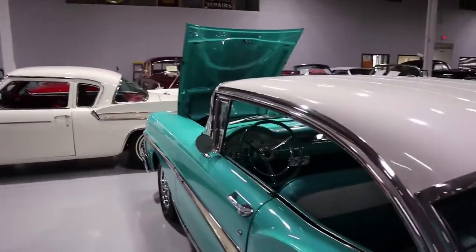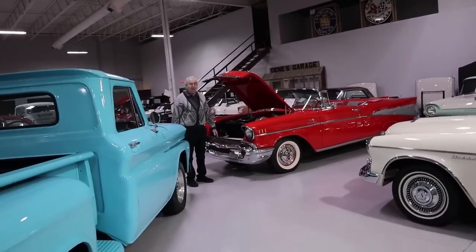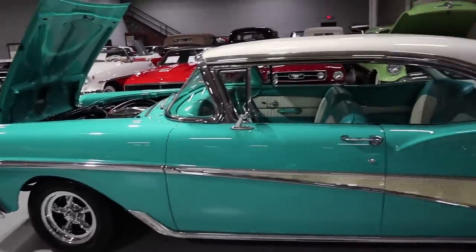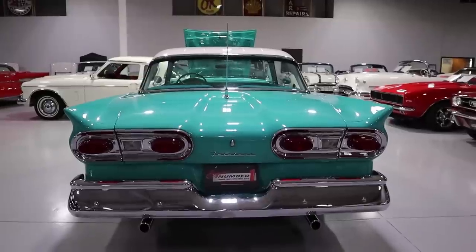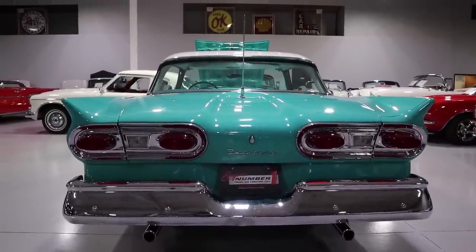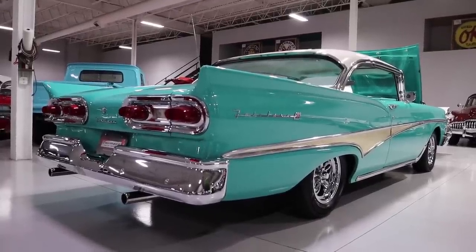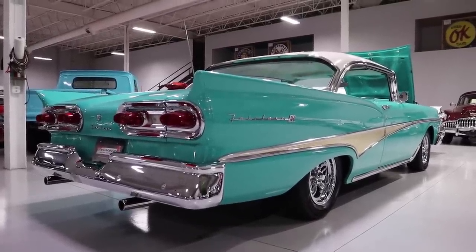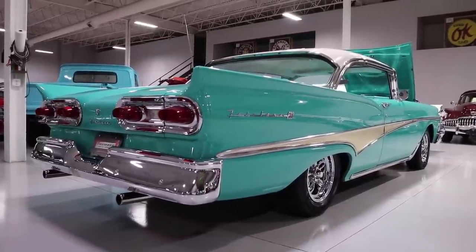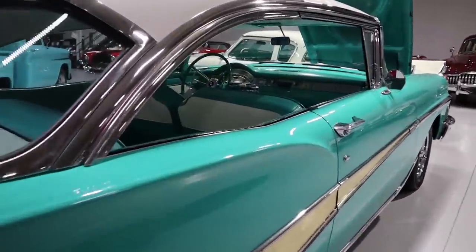I love '58. I'm a real odd duck. Most people do not like, but a two-door hardtop is so few and far between. Yeah. That's a beauty. Man, this is nice. A 1958 Ford Fairlane 500. Like you said, some custom work put in her. A 390 in it. Let's go take a look again in the interior.